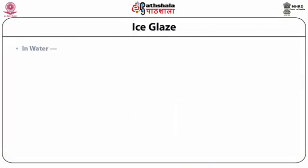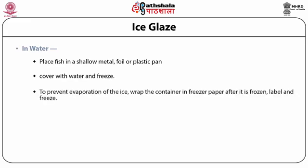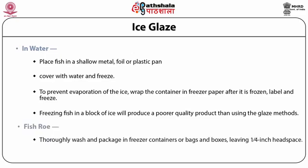Ice glaze. Place fish in a shallow metal, foil or plastic pan, cover with water and freeze. To prevent evaporation of the ice, wrap the container in freezer paper after it is frozen. Label and freeze. Freezing fish in a block of ice will produce a poorer quality product than using the glaze methods. Fish raw. Thoroughly wash and package in freezer containers or bags and boxes, leaving 1/4 inch head space.